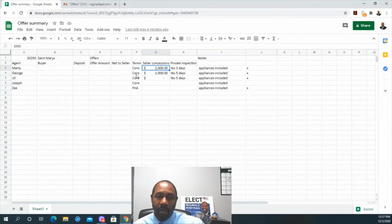Of course, the terms. Is this a cash offer? Is it conventional or FHA? Do they want a private inspection? If so, how many days? Are they going to have their inspection within 3 days, 5 days, 7 days, etc.? What else are they asking for? Appliances and things of that nature. These are the main points of an offer.